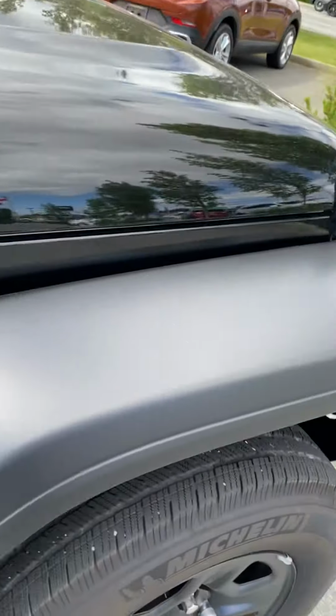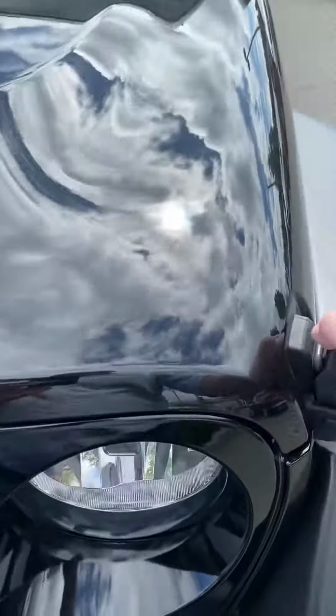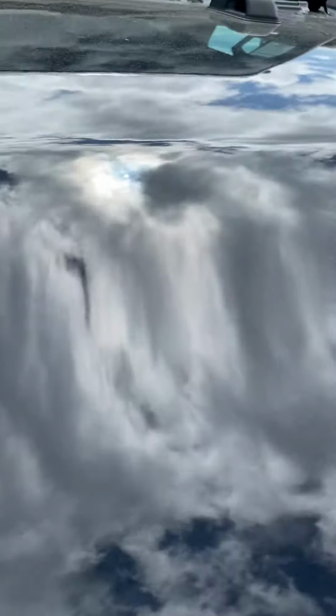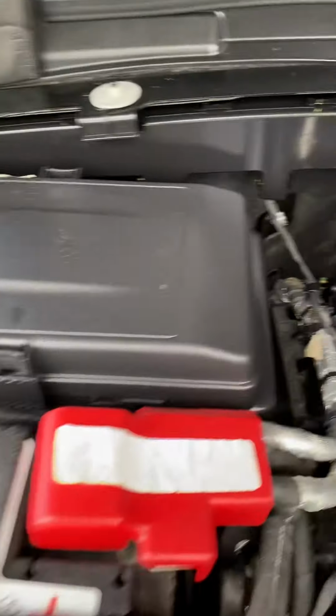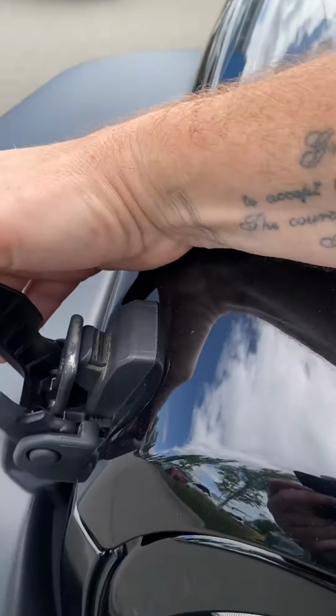Pop the hood for you. One of the things I look for when I'm looking at a Jeep is whether or not there's much dirt under the hood here. And this one, it looks like it's been on the pavement. It's immaculate under here. There's no hidden dirt in the back here. Shiny. Watch that back up.